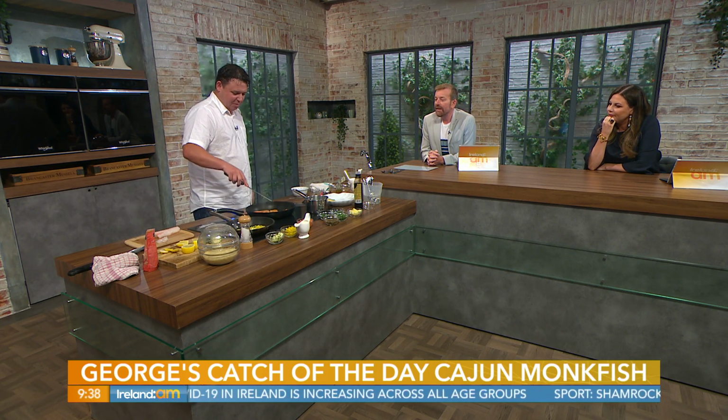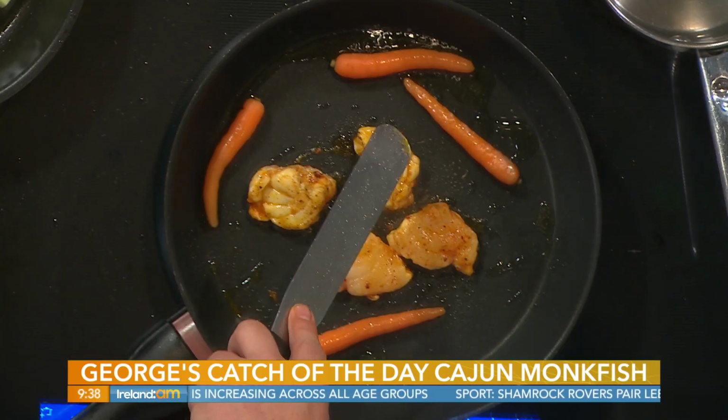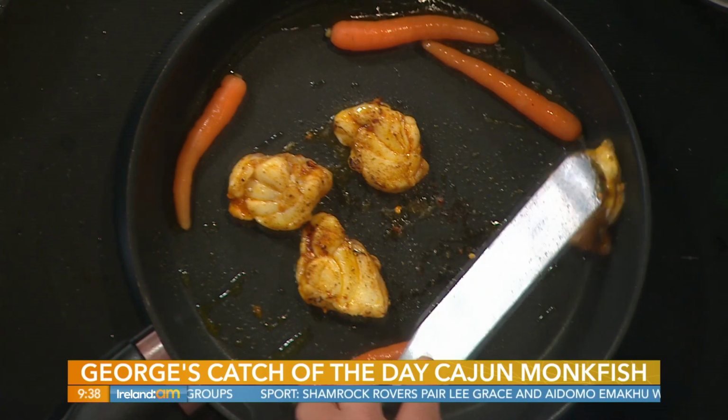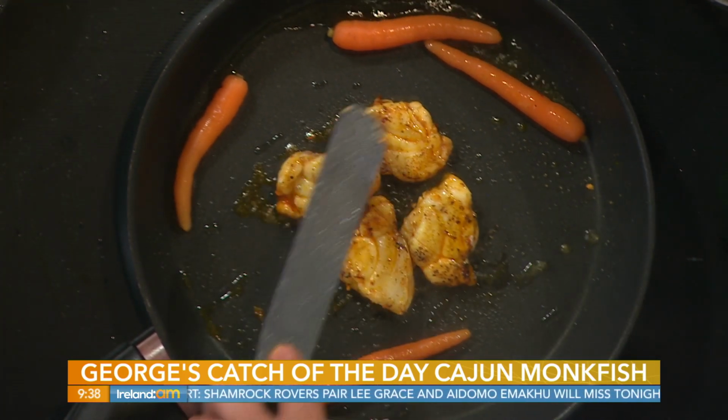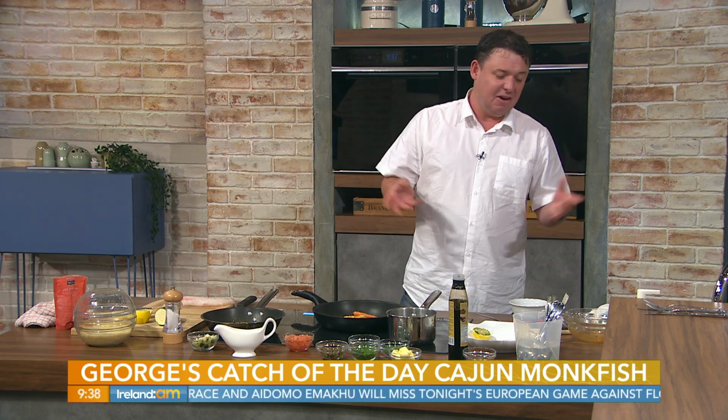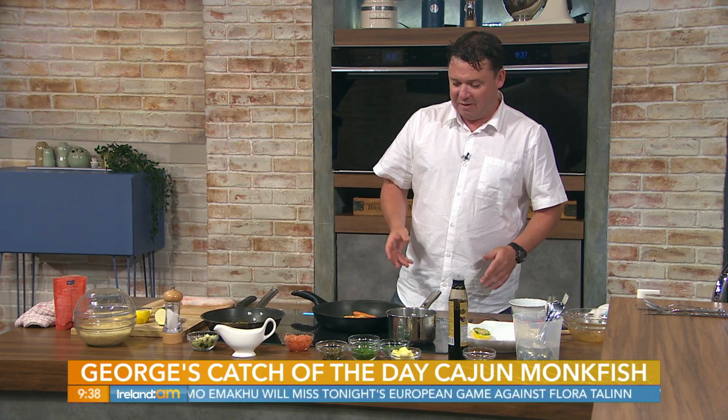Some people will cook it in the oven in tin foil and things like that. I do that as well to try and stop the smell of it. But generally, if you cook it with nice flavours, you'll also get the smell of the garlic and the herbs and everything else like that.